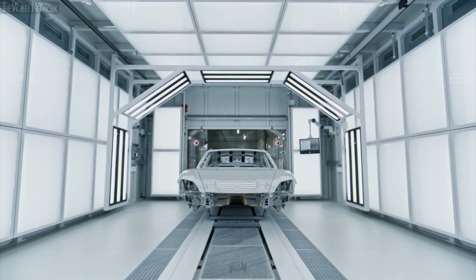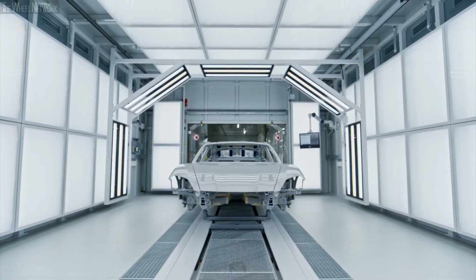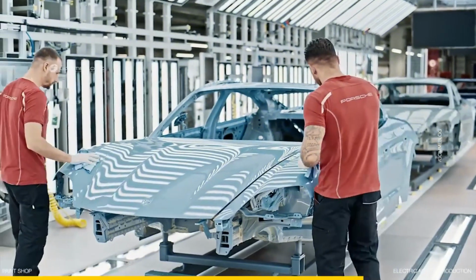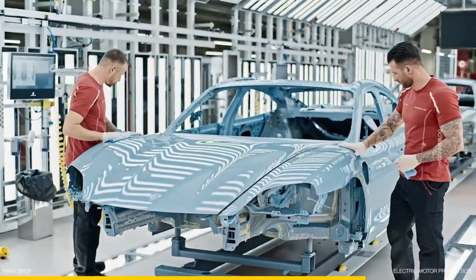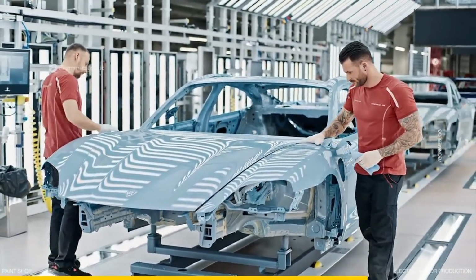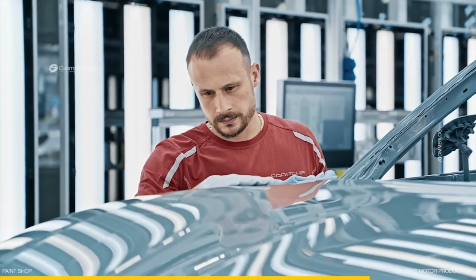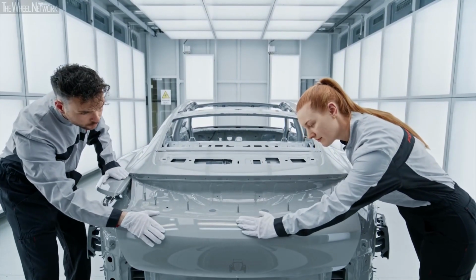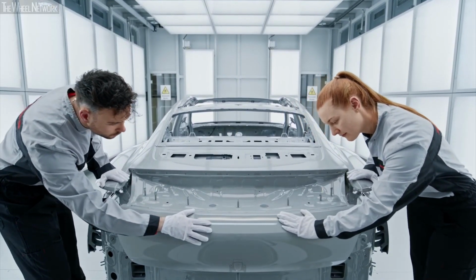By the end of this stage, the Taycan body is no longer just a functional shell, it's an expression of identity. Each painted body represents a unique interpretation of Porsche's legacy, brought to life through color, chemistry, and craftsmanship. Ready for its next transformation, the Taycan rolls onward, glinting under factory lights like a jewel in motion.